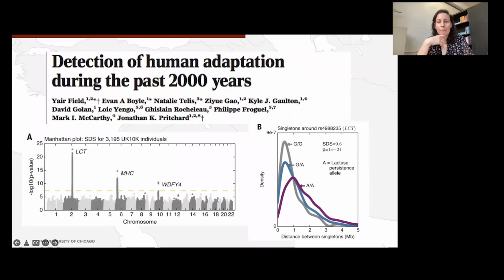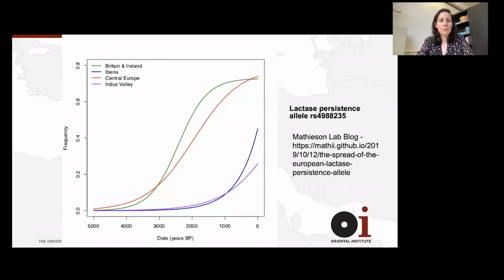So if that's what we see from modern DNA, what do we see from ancient DNA? This is a plot looking at just one of those variants that we saw before, one of the 15 from the Mathiasen lab. It's a lab that does a lot of cool work on selection. And essentially they see in different places, this gene becomes more common at different time periods.